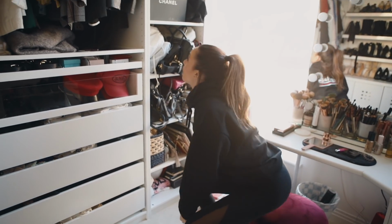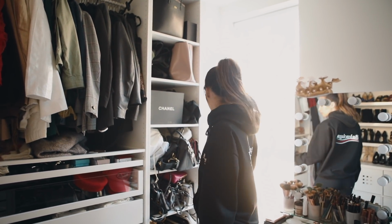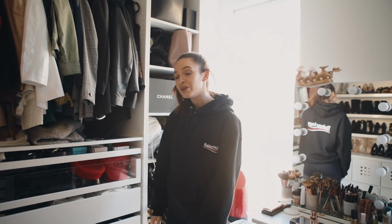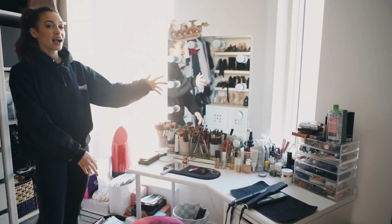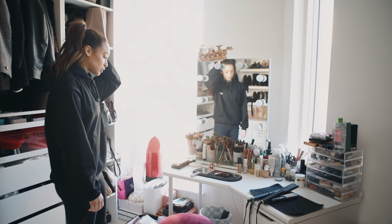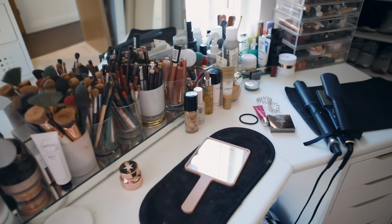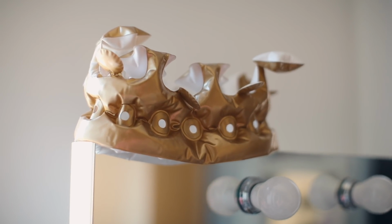And that is pretty much the main wardrobe section of this dressing room before we move around into what I like to call the beauty station. And ta-da! Here is my beauty station, which I sit at every single day, and I stare at myself and I try to make myself look presentable for the world.